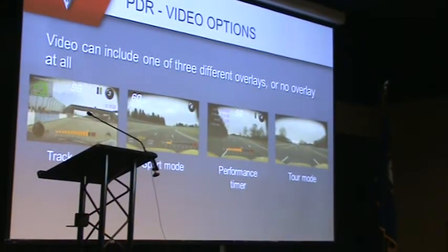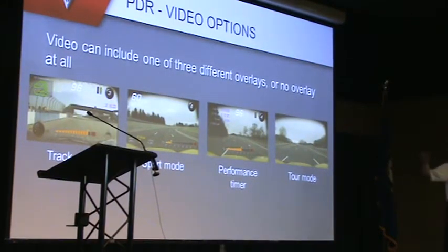So if you don't want any data, you're gonna choose no overlay, and you'll just have this. That's most useful for a nice scenic drive if you're going down the California coast or something, or driving Tail of the Dragon, not really doing a lap. You wanna just see what you've done. Tour mode is really good for that because it doesn't have any of the overlays.